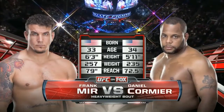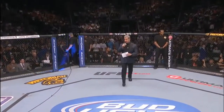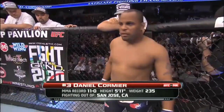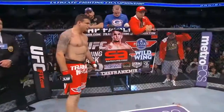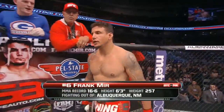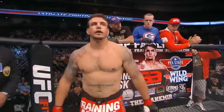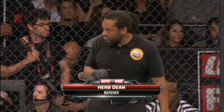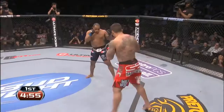Bruce Buffer. Ladies and gentlemen, heavyweight division, introducing first, fighting out of the blue corner, weighing in at 235 pounds, fighting out of San Jose, Daniel Cormier. Fighting out of the red corner, this man is a Brazilian Jiu-Jitsu fighter, fighting out of Albuquerque, New Mexico, by way of heavyweight champion, Frank Mir. Ready, fight.